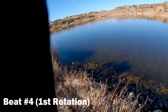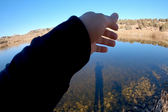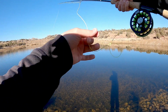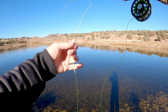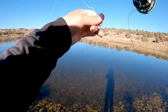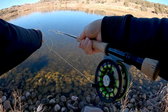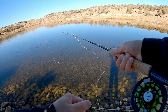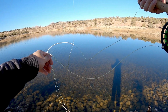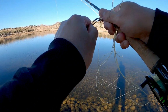So after the first rotation, I got beat number 4, which was on the far end of the dam. It was pretty much just a shallow, weedy flat. I decided to pull off the balance leech, and I put something a little more weight neutral on so I could stay over the top of these weed beds and still work the rig pretty slow. Honestly, the deepest part was maybe 5 or 6 feet deep, but at least I had an idea of the depths I needed to fish because I couldn't fish any deeper than that.